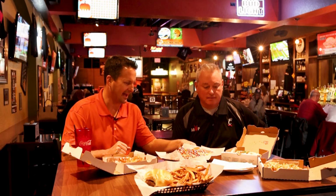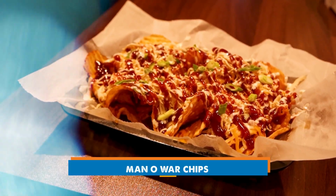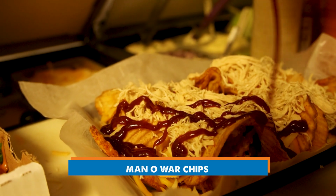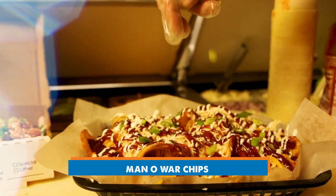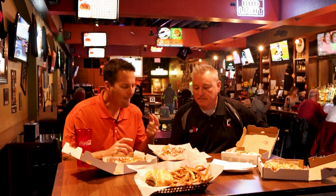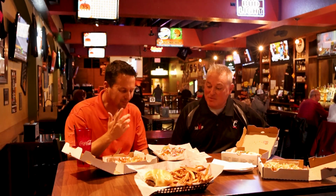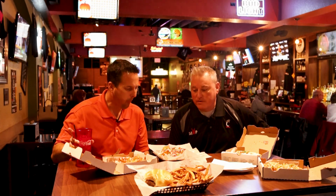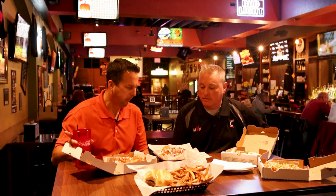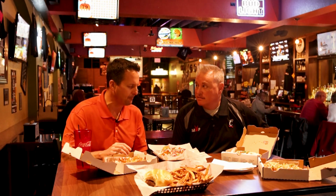And last but not least, this is our man of war chips. It's our Saratoga chips, just smothered in cheese and barbecue rub, shredded chicken, barbecue sauce, ranch. This is much of a bite. By far one of our best sellers. It's newer to the menu, but it's taken off like crazy. A great light chip with everything.